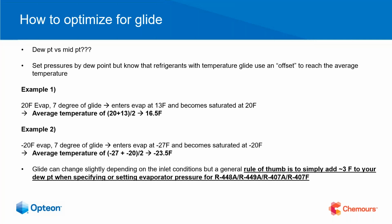You're setting pressures by dew point, right? When you look at a PT chart and you're trying to figure out what temperature to set an evaporator at, you take a PT chart and say, if I'm at this pressure, it corresponds to this dew point. All glide really is, is a temperature difference across the evaporator. In an evaporator, you come in cold, and then as you boil, because of the glide, you actually increase in temperature. I put two examples here, which could be good to screenshot, where let's say you wanted to run a 20F evaporator with 7 degrees of glide.